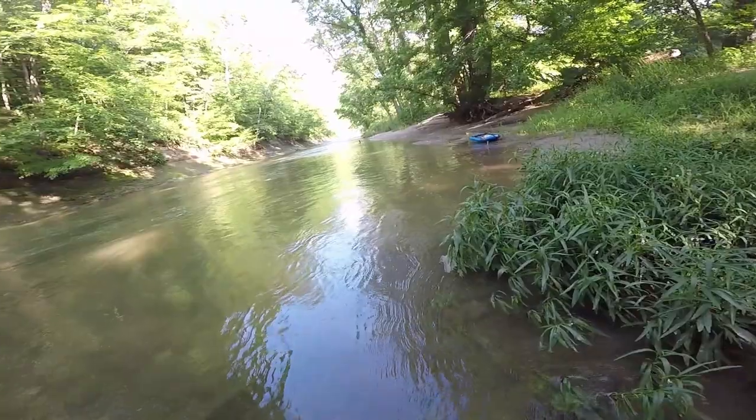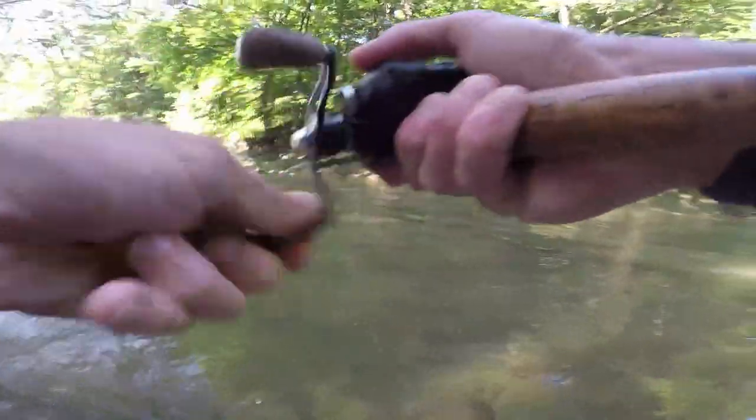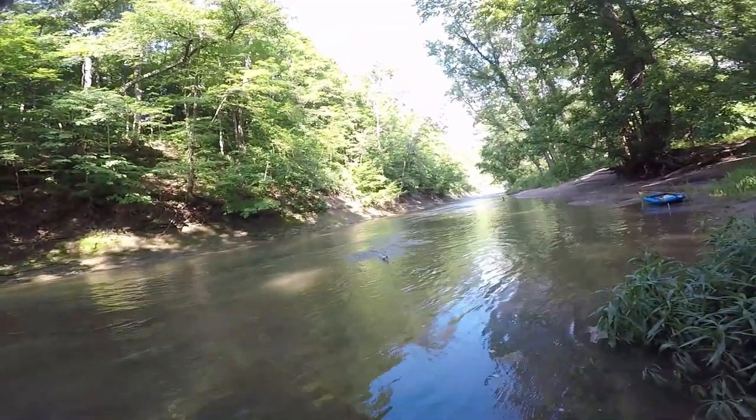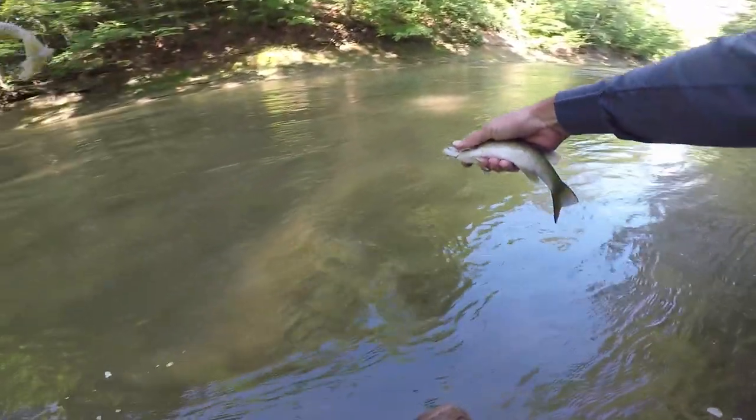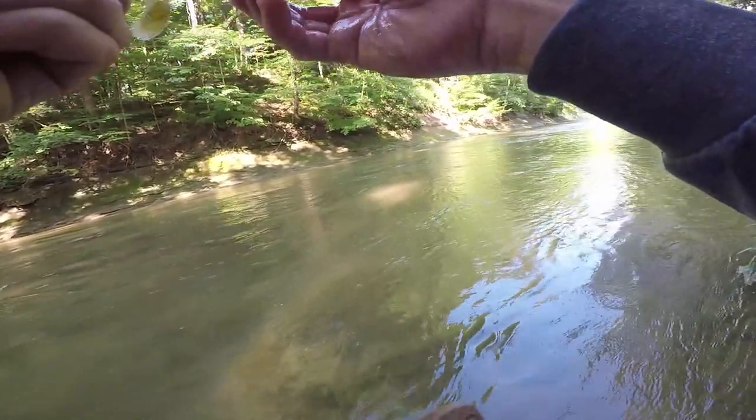Oh. No, get out of there. That's a fish. Oh, little guy. Late hook set. Thought it was a snag at first. Jeez, what are you doing? Better get back to your hiding spot before the big ones get you.